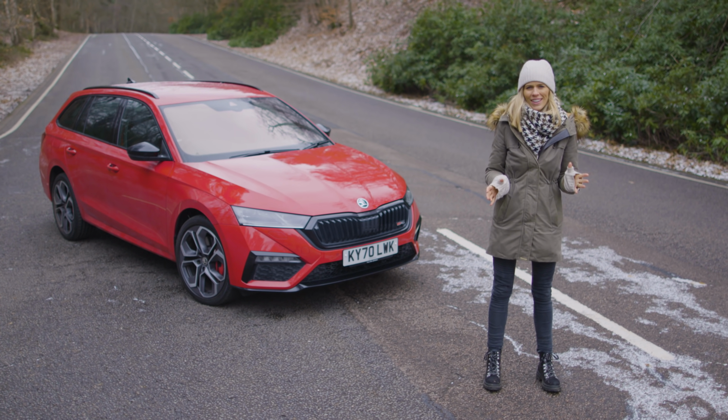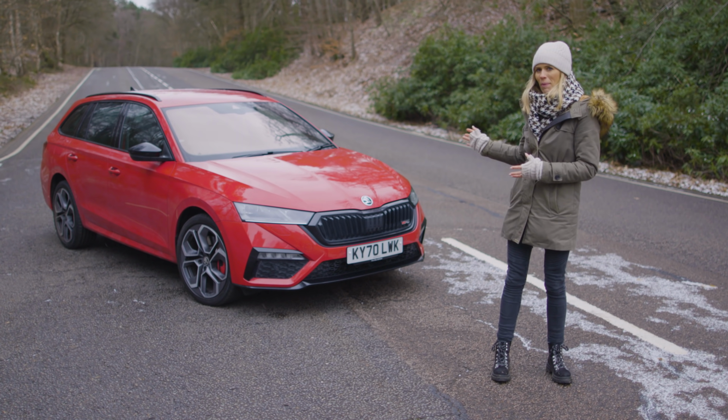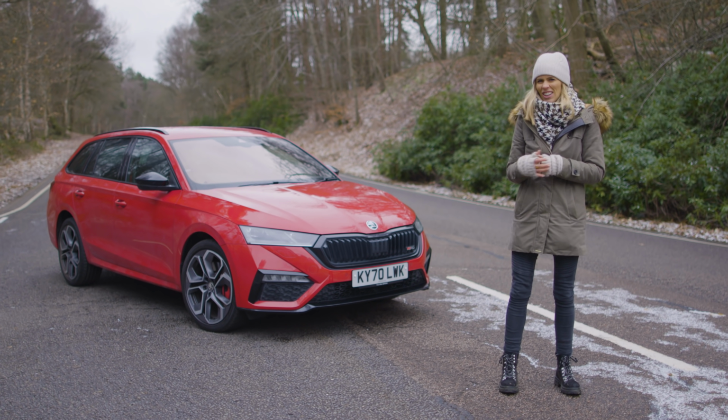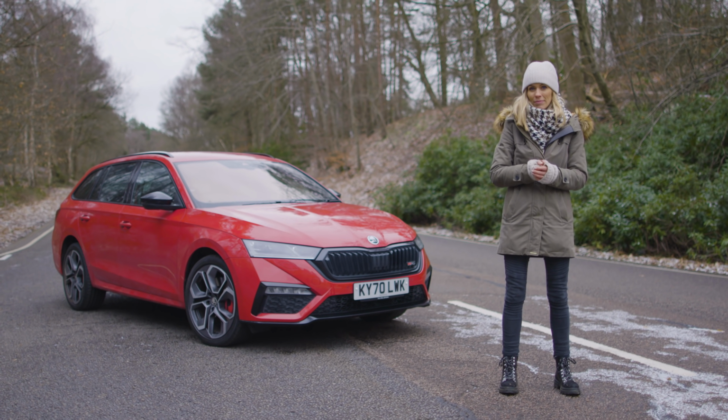So the Octavia, the lab stats might have already grabbed your attention, but the actual car may not have done. And that is the problem with the vRS models. They're not exactly flash, but I mean that in a good way.